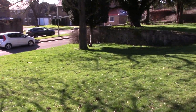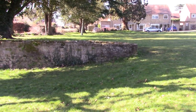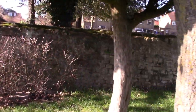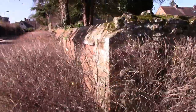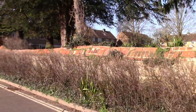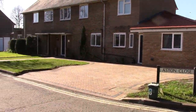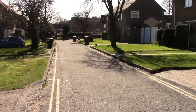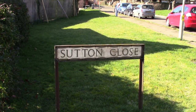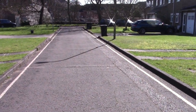Right, here's a wall, so we'll go and get that. This is all part of it, not sure exactly what part, I guess in the front. Right, it's the wall of Fitzharris Manor. Might be a boundary wall down there. Sutton Close. Just going to walk down to the bottom. Boundary wall, I guess, was to do with the house. Let's go and have a look.